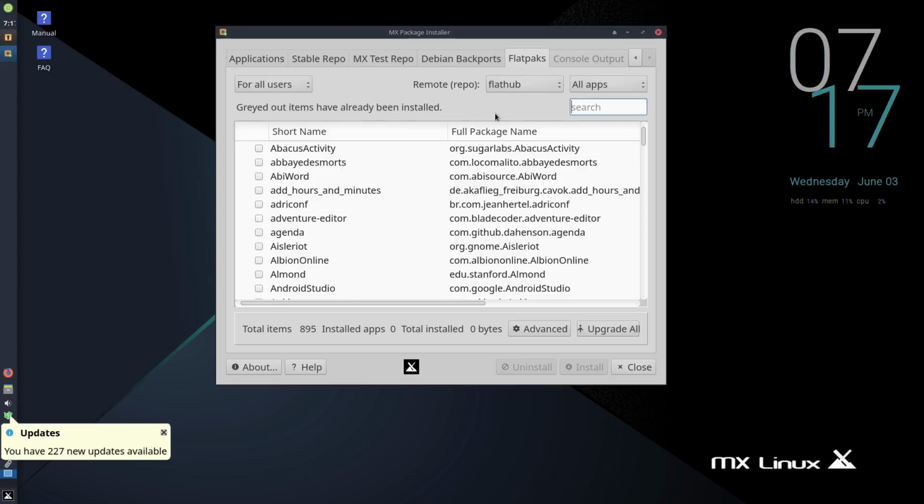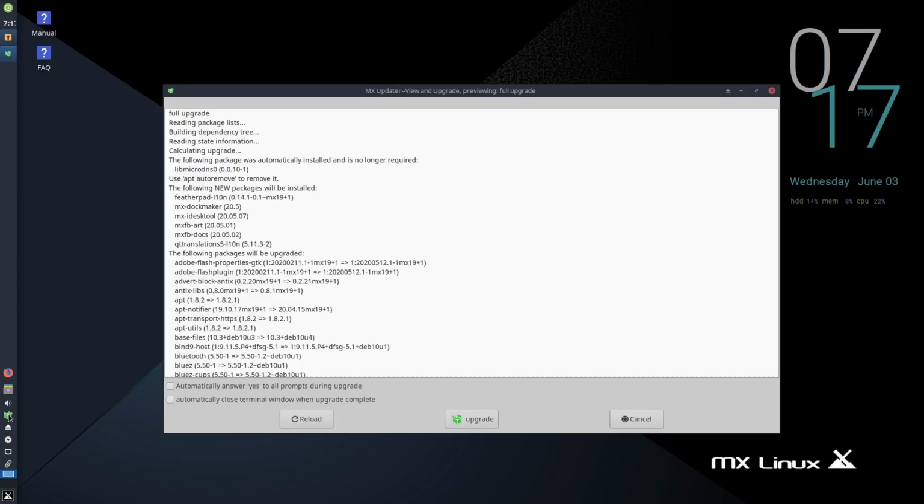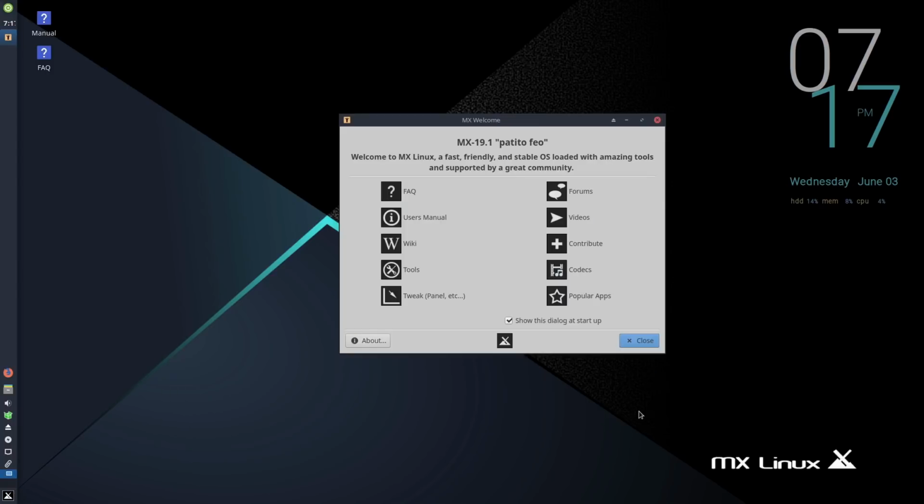Thank you, pop-up. You just gave me another thing I was forgetting about. It will give you system updates. So it does tell us we have 227 updates available to install. We can go ahead and pull this guy up over here, and it gives you a very simple upgrade path. It's going to tell you what there is. You can automatically answer yes to all prompts. You can close the window when it's done. You can reload it as well. So very nice options for a new user.